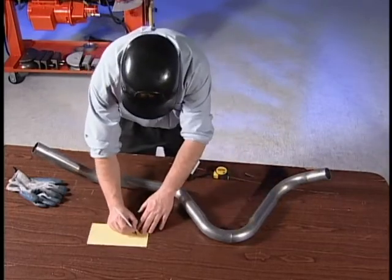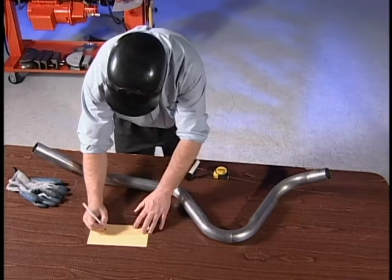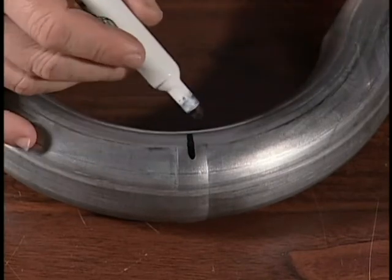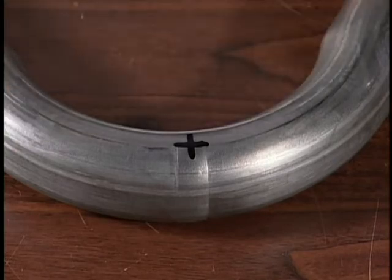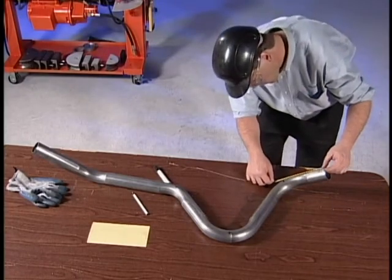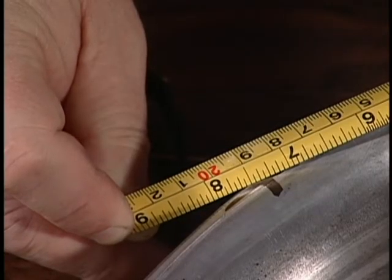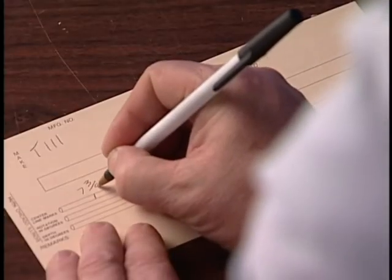In order to measure our new straight pipe, we must determine the lengths of the center line marks on the existing pipe. To do this, mark the center and center line of each bend with a cross. Next, measure the distance from the front of the pipe to the first bend, which is 7 3/8 inches. Always measure to the center of the cross. Record this on the blank card.